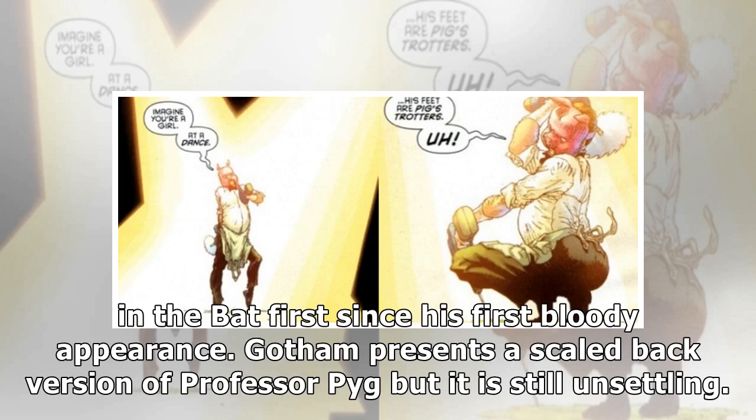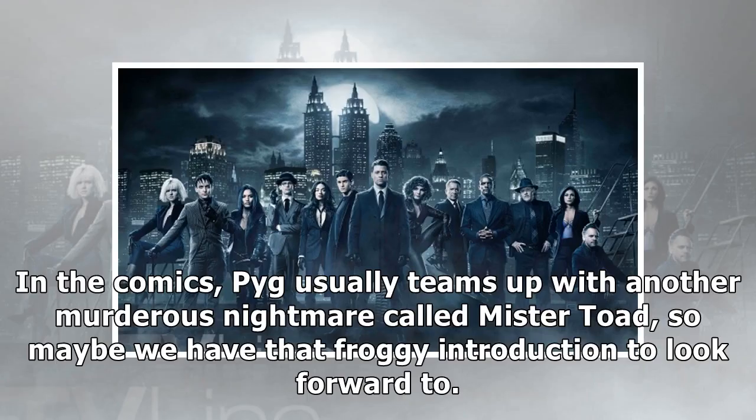Gotham presents a scaled-back version of Professor Pig, but it is still unsettling. In the comics, Pig usually teams up with another murderous nightmare called Mr. Toad, so maybe we have that froggy introduction to look forward to.